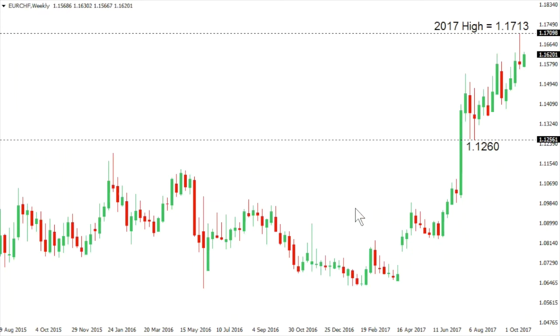Euro Swiss. Euro Swiss has continued to push higher. Fresh 2017 highs were seen in the previous week, and the market is looking like it wants to continue to extend up towards that next major psychological barrier, a previous base, a very strong one in that, back in January of 2015 at 120 before finally getting broken. We know what happened there.